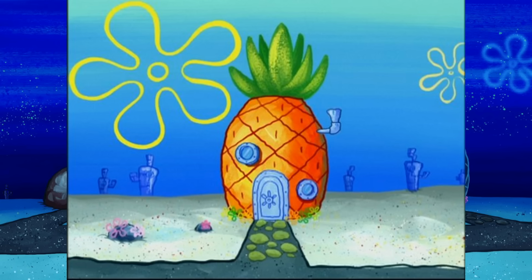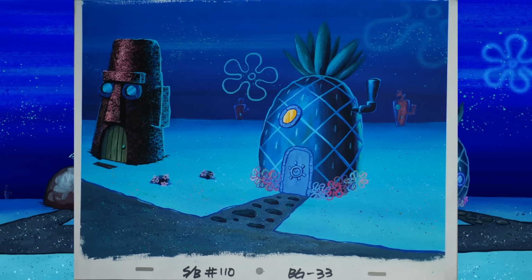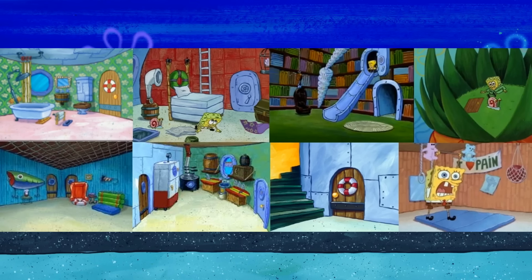124 Conch Street might just be the most recognizable house in all of television. Everyone knows who lives in a pineapple under the sea. SpongeBob's house is so iconic, and its interior is proof of great design choices. Every room in SpongeBob's house is memorable, and most people will probably recognize each one of them.